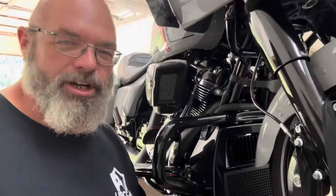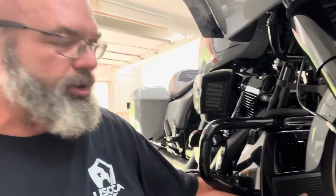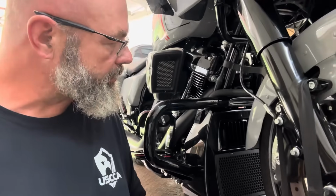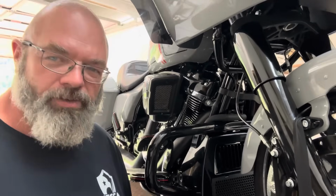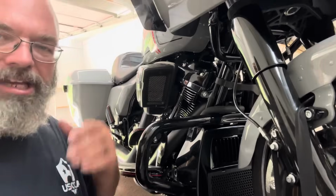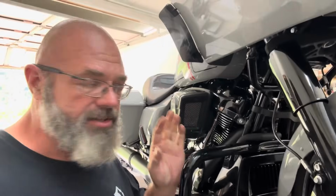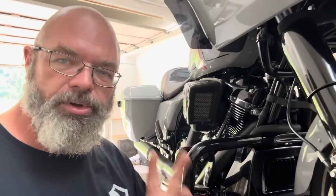All right, let's talk about the snowplow for a minute. Yeah, we nicknamed it the snowplow because that's pretty much what it looks like down here. I'm not real fond of the way it looks. However, I think it's better than having to have lowers on there on a bike that has the liquid cooled heads. And yes, this bike has the liquid cooled heads, what they call the Dual Cool.